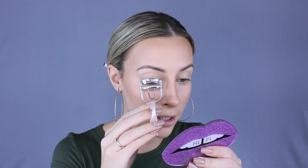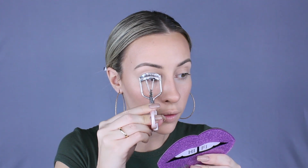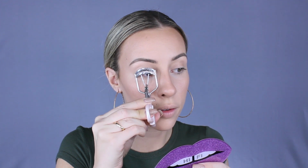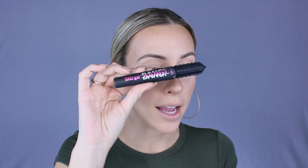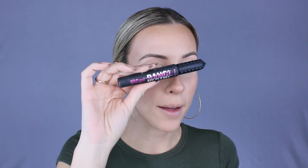Okay, after I'm done with my eyebrows, I'm going to move on to my eyes. I'm not going to do any eyeshadow today, just mascara on my lashes. So before I apply my mascara, I'm going to curl my eyelashes. This eyelash curler is from House of Lash. And for my mascara, I'm going to be using my Bad Gal Bang mascara from Benefit Cosmetics. This is my favorite mascara right now.